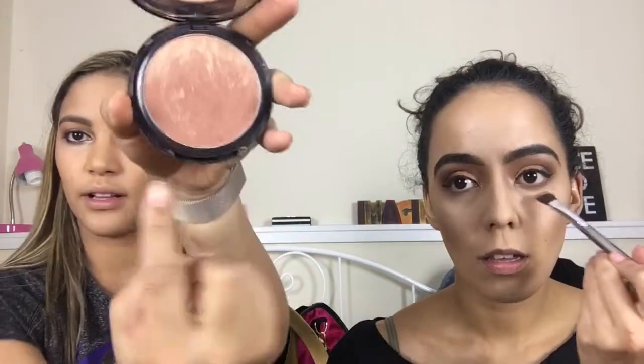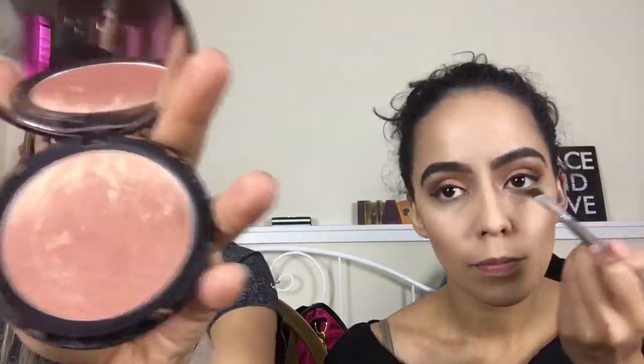Mm-hmm. So I'm just going to go back in with the colors I used in my crease for the lower lash line. And right now I'm going to do my blush. I use NYX Ombre Blush. It's called Nude to Me. I've had it for a while, so it's not as ombre as it once was. But that's kind of what it looks like. The top's a little bit lighter. Nice. It looks like a sunset. Yeah. It's really pretty when you first buy it.